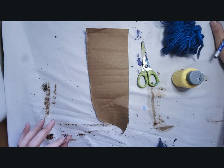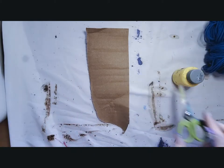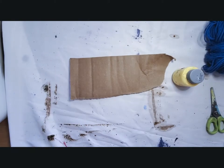Hey kiddos, and welcome to the first step of our project. We are going to make the body of our bee from our book.